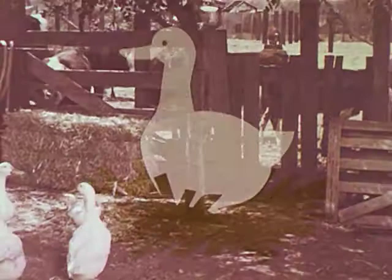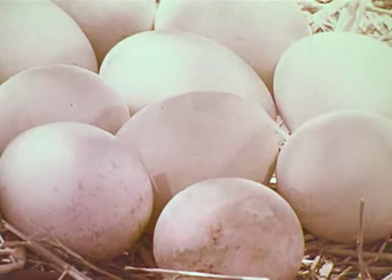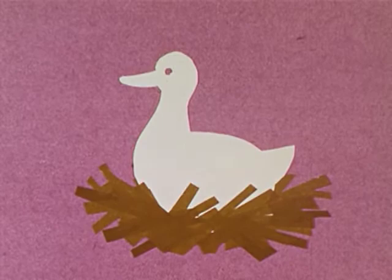A mother duck lays her eggs in a nest on the ground. In 10 or 12 days, she lays 10 or 12 eggs. She sits on her eggs to keep them warm. The warmth from her body starts growth inside each egg. If we could look inside the egg, we could see the little duckling beginning to form. It gets its food for growth from the yolk in the egg.